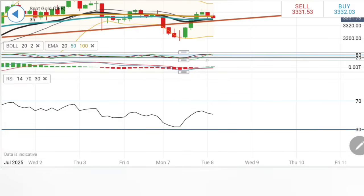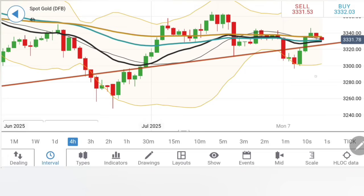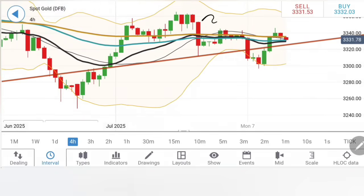Let's wait and watch which direction it takes. If you see it is staying beyond 3342 and 3350, we can stay with the buys here. This is pretty clear. Coming to 4-hour chart, similar observation on the 4-hour charts.